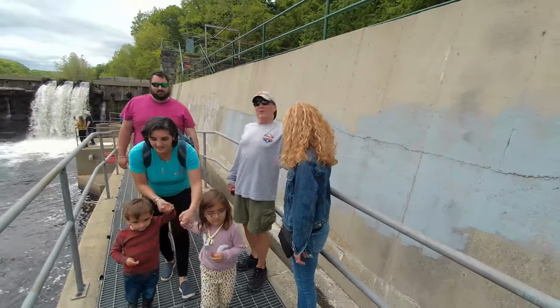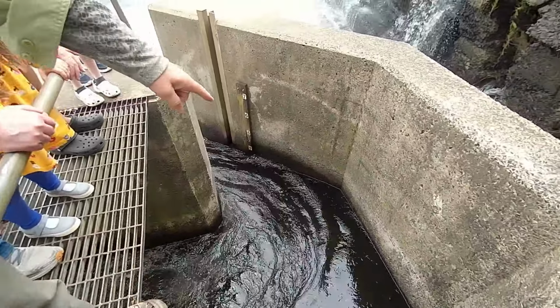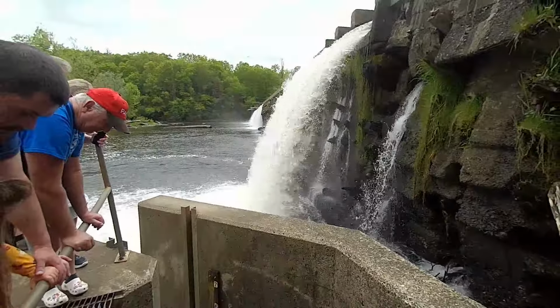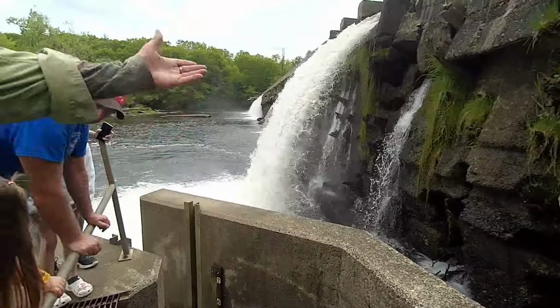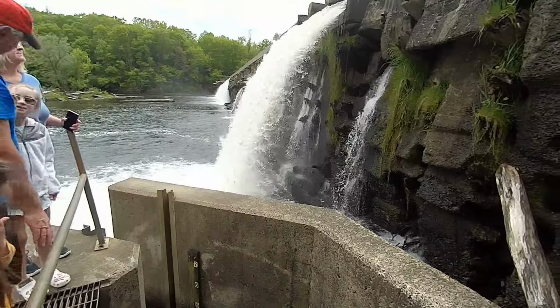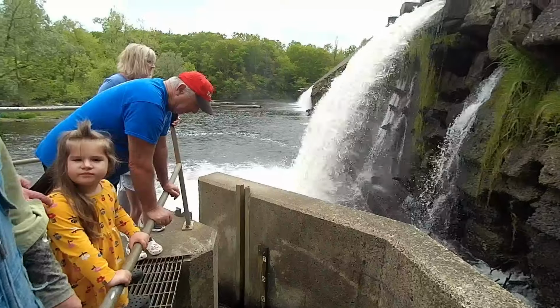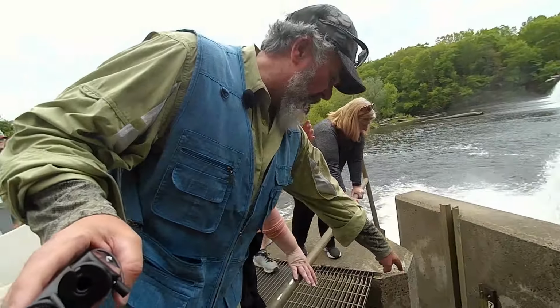If you're still watching the video, of course I had technical difficulty and the sound went dead on me. But what I did was walk down to where the fish ladder enters the pool under the dam, and the shad can swim from the pool that you see on the other side of the cement into the ladder.